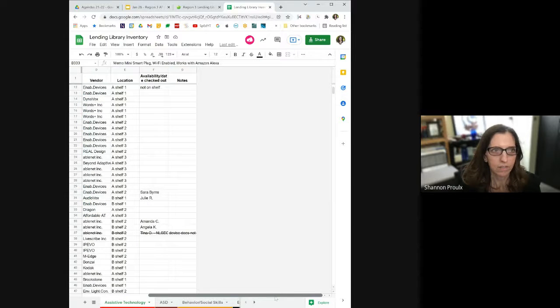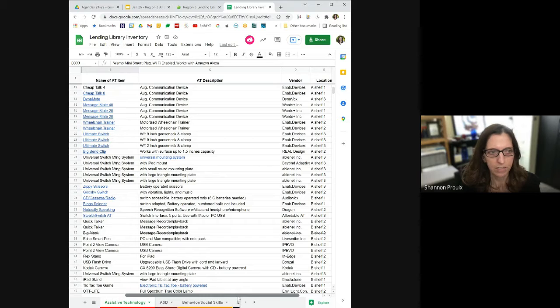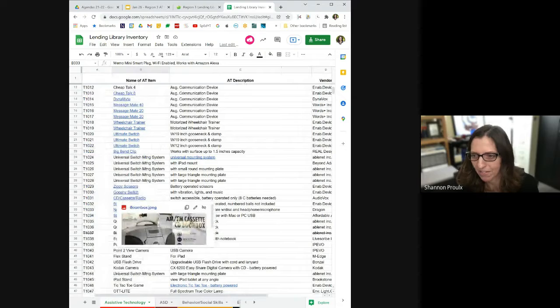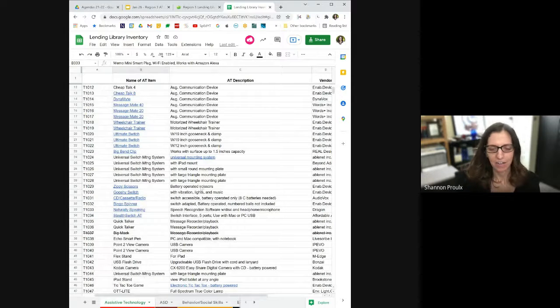Let's scroll to the right there. Yep, you can see, Julie Ray's checked out something. Here's a boom box that we have available. There's tons and tons of stuff in here. One nice tip is sometimes when you're looking for things, it gets a little overwhelming. So I use a tip called Control F for find. If I do Control F right now, it brings up this pop-up here towards the top. And now I can look up an item.